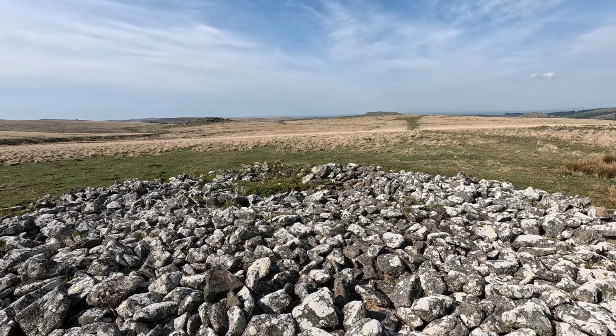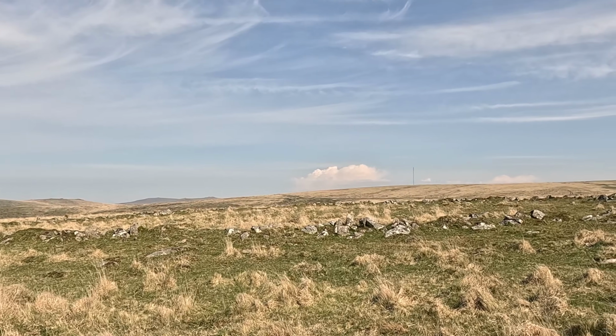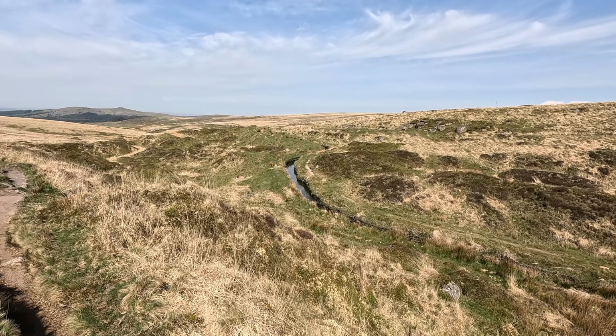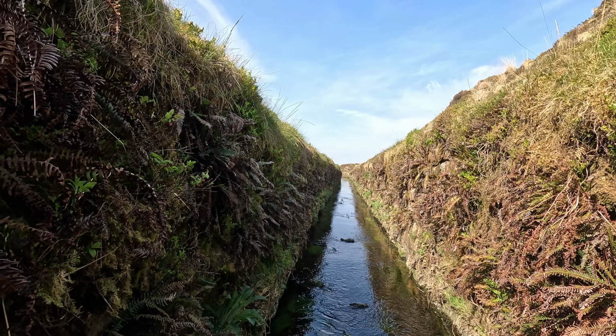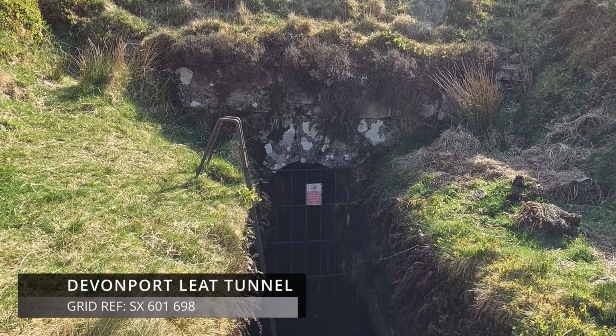From the Stone Row, just continue straight on. On the right-hand side, just past the Stone Row, you'll come across a large cairn or a burial. On the left-hand side, there's the compound as well. This is Devonport Leat, and this part of the Leat always looks to me like it's flowing uphill, an optical illusion. The Leat was constructed between 1795 and 1802, but this part of it, the tunnel, wasn't cut until later, in the 1850s.